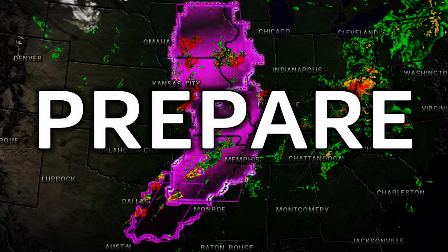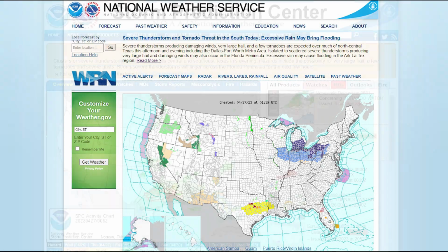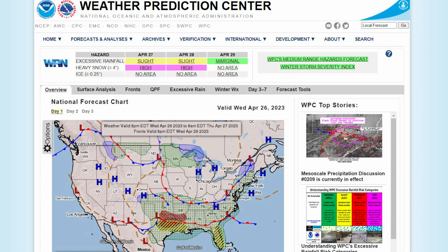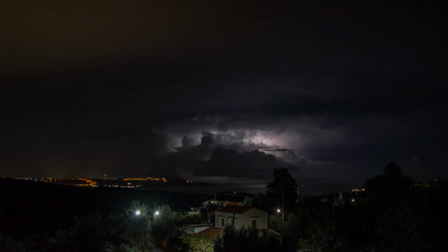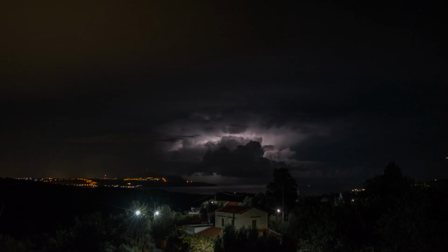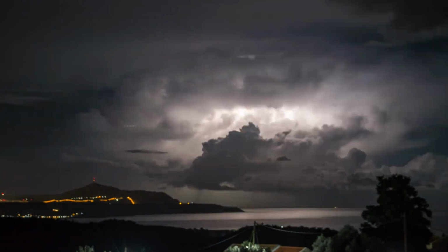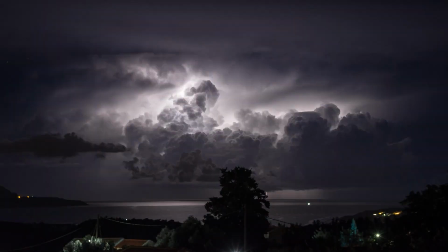Now that you've finished the plan stage, it's time to start preparing. You're going to want to start preparing as thunderstorm season rolls around, and when severe thunderstorms are more likely. The first thing you can do, and do all the time, is remain weather aware. You can check places like the National Weather Service, or weather.gov, the Storm Prediction Center, or spc.noaa.gov, and the Weather Prediction Center, which is wpc.ncep.noaa.gov. These are the websites of the official weather agencies of the United States predicting rapidly changing real-time weather events for the general public. If you check these websites, you'll be aware of when severe weather, flash flooding, and thunderstorms are on the way. Let's talk about each of these websites and the help that they can give you.